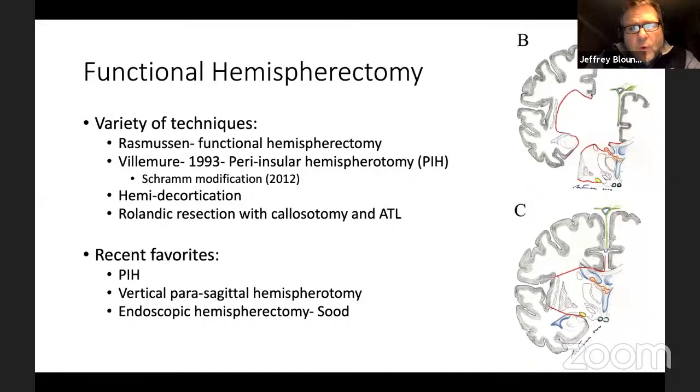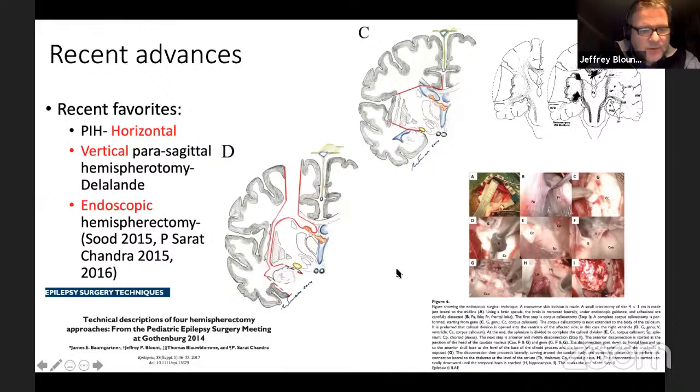for hemispherectomy. And there's been some recent work that's taken a completely different look at this, the most robust of which has come from India and from Professor Sood in Detroit, who have talked about doing this endoscopically. So the recent favorites, as is nicely diagrammed here, there was a lovely meeting a few years ago in Sweden, where a number of people got together who were interested in just sitting down at a meeting and talking about techniques. And this paper that Jim Baumgartner and I wrote kind of came out of it.